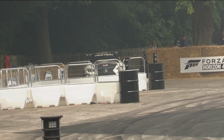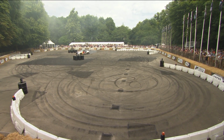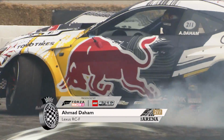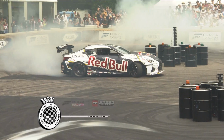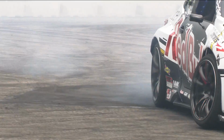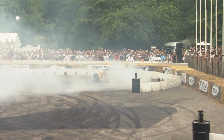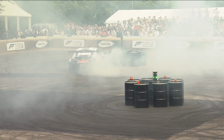Looks like Ahmad is joining us out here. Ahmad Daham. He's running the Toyota V8 with the supercharger, so basically the Toyota Tundra engine. Ahmad Daham in the RCF, now competing in the Drift Masters Championship. The supercharged Toyota V8 engine. Ahmad collecting the cans.